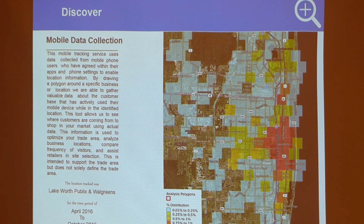This is pretty cool. This is a new thing we have. This is called mobile data collection. Essentially what we did was we ran a report. We drew a geofence around the Publix and the Walgreens from a period of April 2016 to October 2016. When a consumer walks into Publix or Walgreens and has their smartphone turned on with location services enabled, it will actually track that consumer's nightly home location. All of you out there.